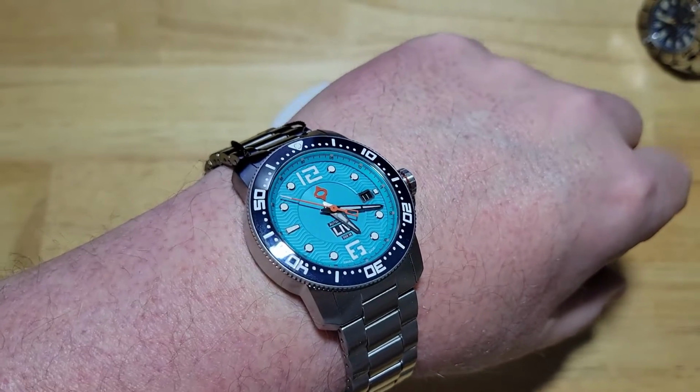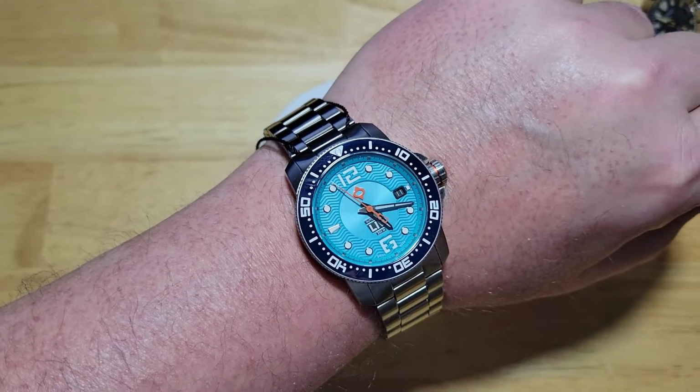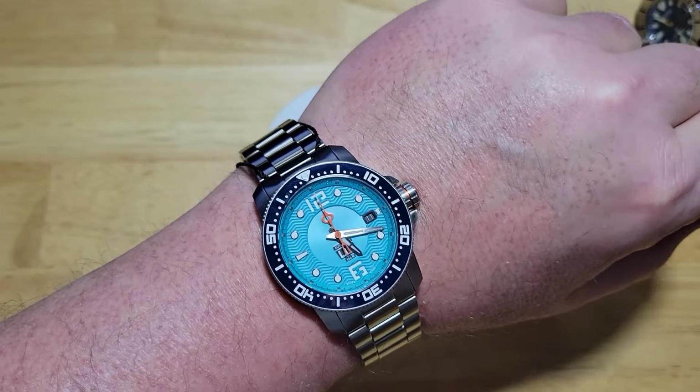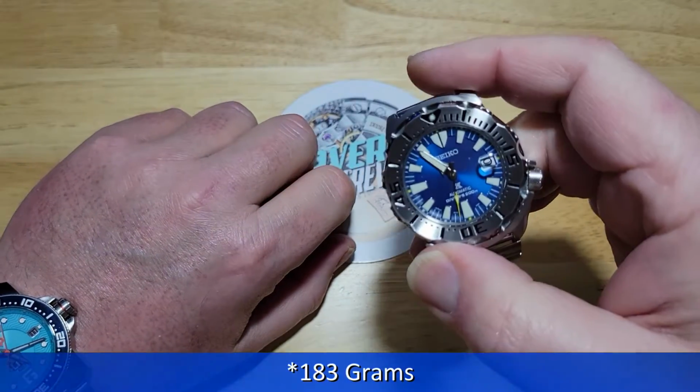What's the weight on this one? This is 192 grams, so this is going right near the limit that I like. I like to stay, honestly, between like 150 and 175. Even my Monster, this is 192 grams.